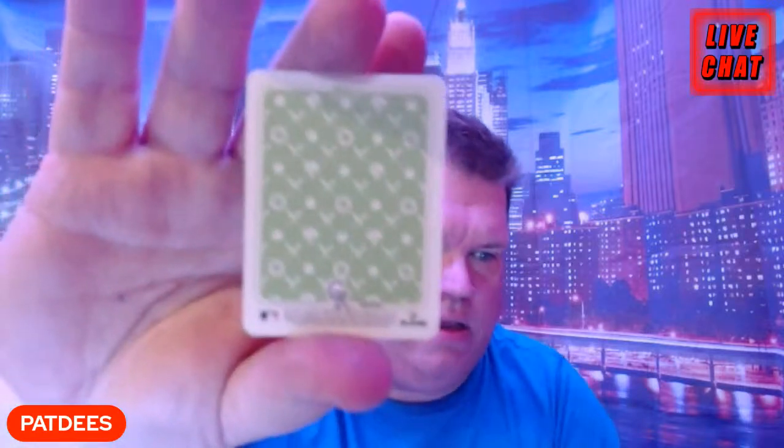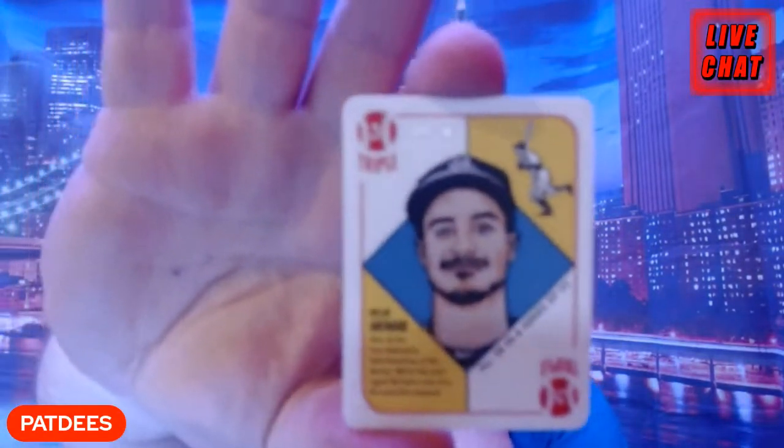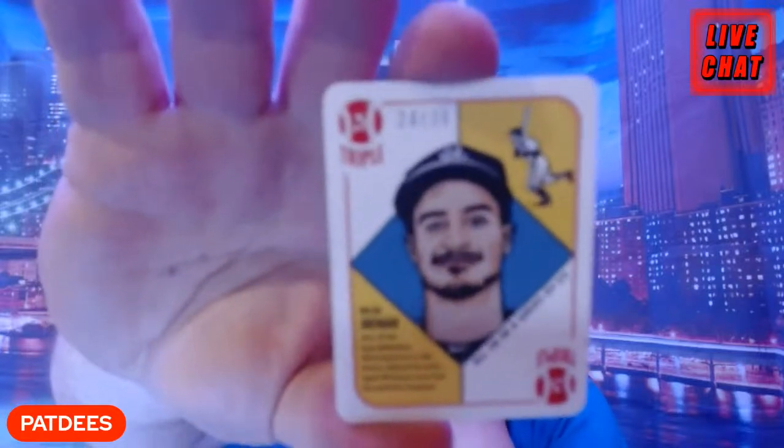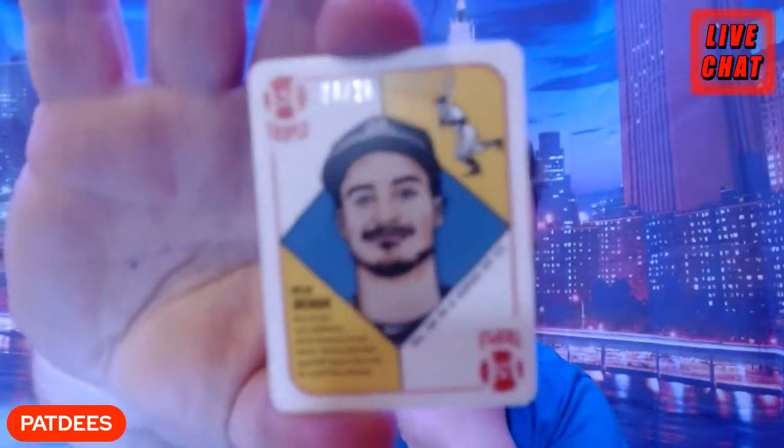Derek, so basically it was the same players in this box. I did score a rare card. Nolan Arenado. There we go. This has a green back, and it's 24 of 25. So there we go. That card is worth about 40 to 50 bucks right there. So I scored a card in there. So that's good.